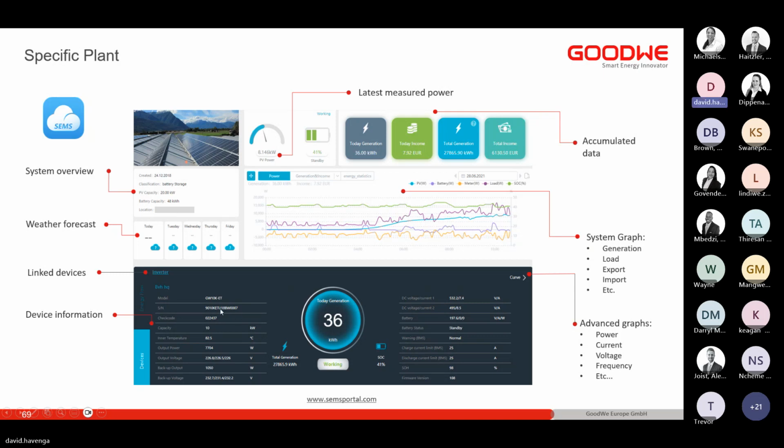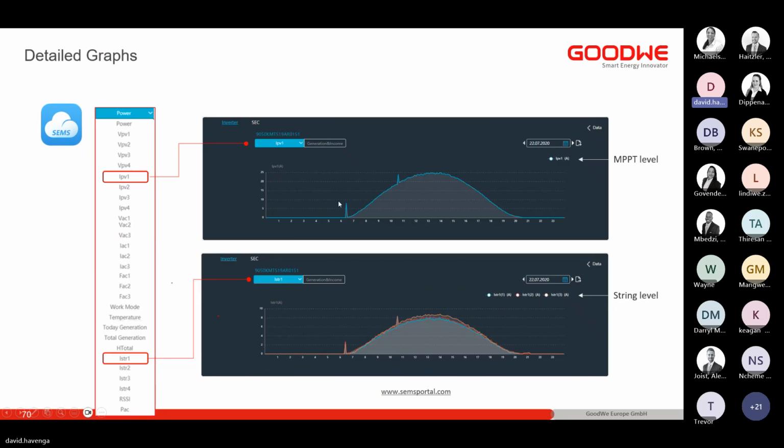In the device information, you'll see you have a breakdown of all the different voltages and currents. You also have the curve where you can go into and see a breakdown of the individual information. If you want to assess any of your strings or anything like that, you can come in here to look at the strings. And you'll also see the string level monitoring. So for some of our devices that have multiple inputs per string, you can come here and you can see the individual strings on that.